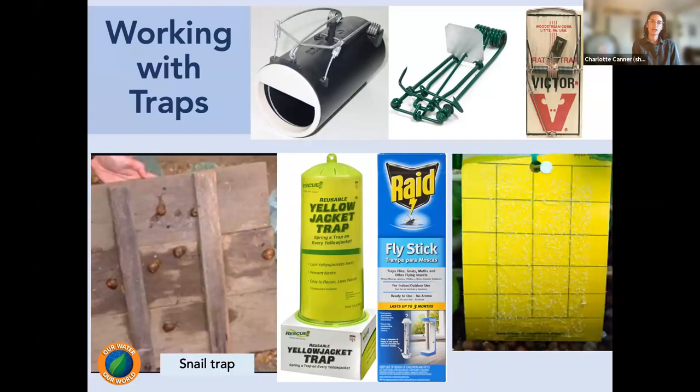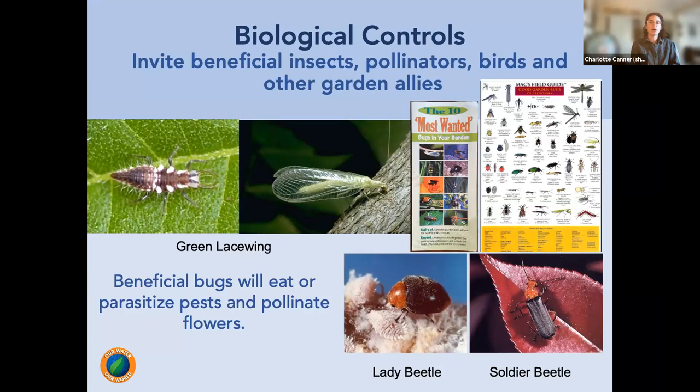Then we're going to move on to our biological controls. These are using garden allies and other organisms like bugs, birds, hawks, coyotes, to keep our pest problems down. Mostly we're focusing on the bugs, the insects.